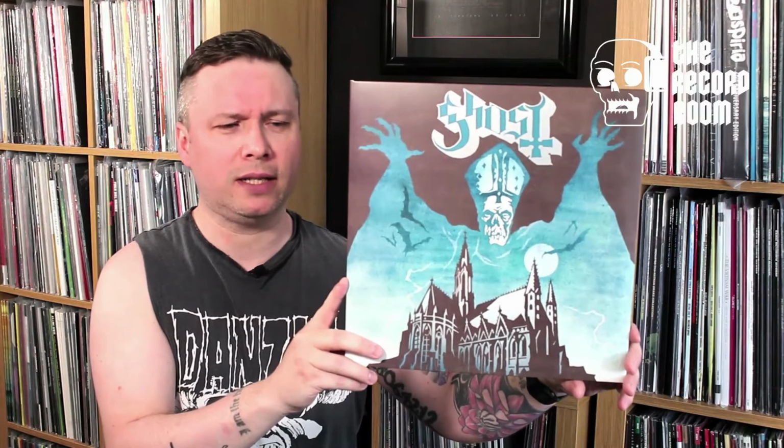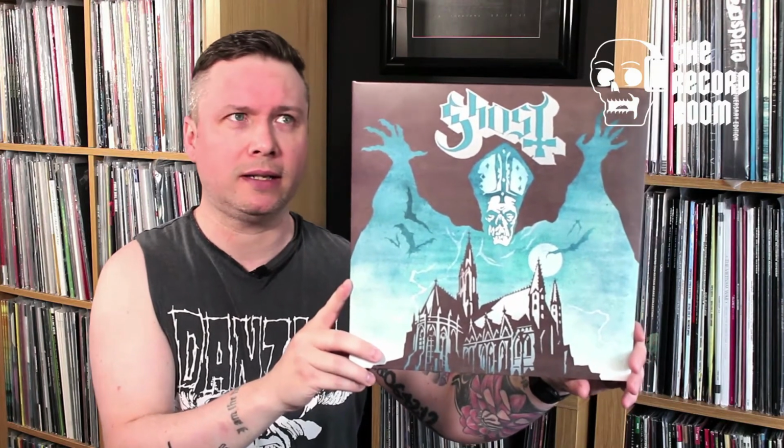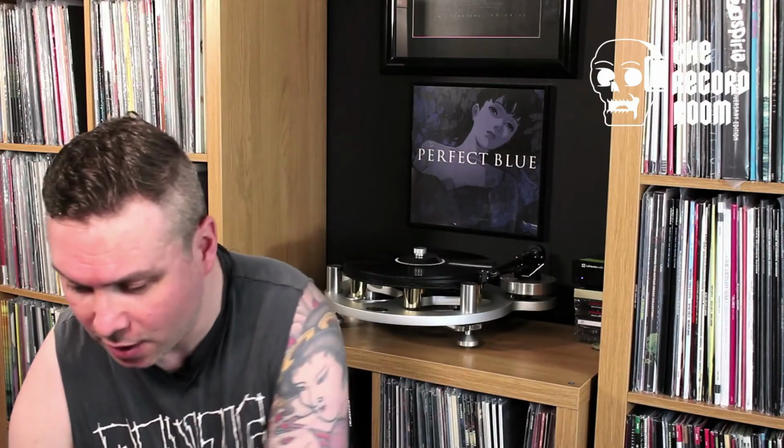But this version here, what's cool about this is the Die Hard box set version. I think it's classed as a box set. It's not really a box set, it comes with a slipcover. But this is the Die Hard version, which came on black vinyl. And back in the day, this was the only way you could get this album on black vinyl. I'm not even sure now.